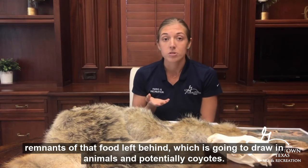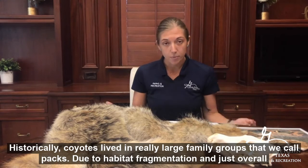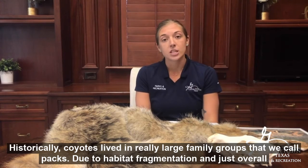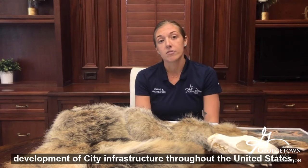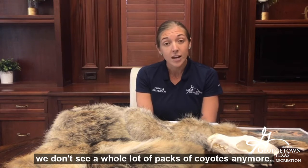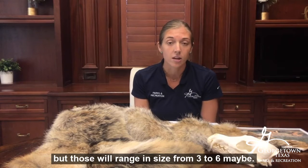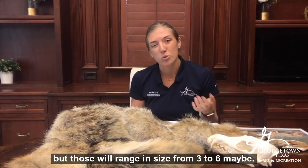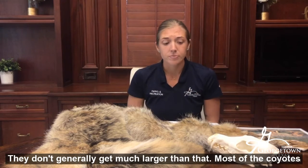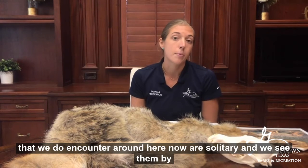Historically, coyotes lived in really large family groups that we called packs. Due to habitat fragmentation and just overall development of city infrastructure throughout the United States, we don't see a whole lot of packs of coyotes anymore. Sometimes we do see small family groups that do still live together, but those will range in size from 3 to 6 maybe, and not generally get much larger than that. Most of the coyotes that we do encounter around here now are solitary, and we see them by themselves.